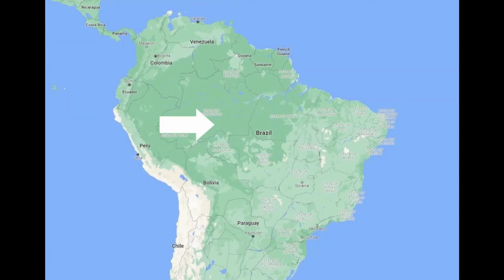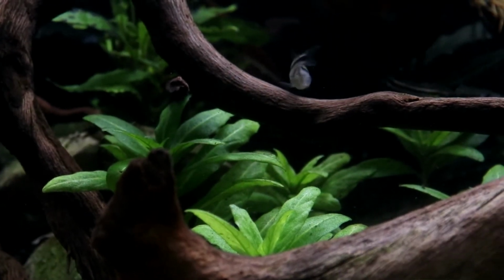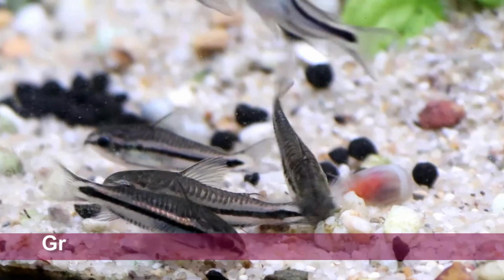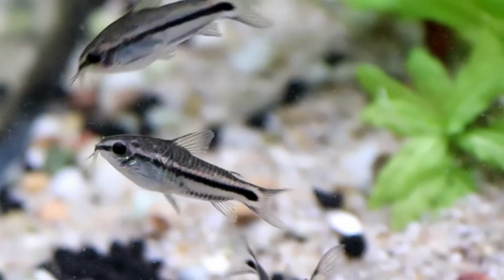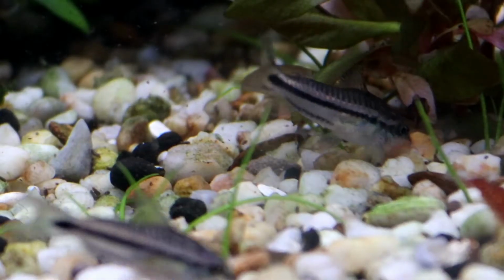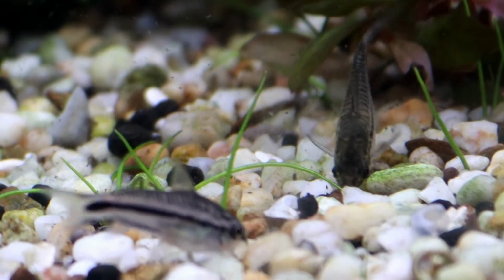Well, Pygmy cories hail from the Madeira Basin in Brazil, where they live in huge shoals that can number hundreds of individuals, and for this reason, as a minimum, you should really look at keeping at least 6 fish in your tank, rather than just having one lonely specimen, although more is always better so long as you have the space to accommodate them. And you will want to keep more if you can, as it's their interactions with each other that gives the species so much charm.